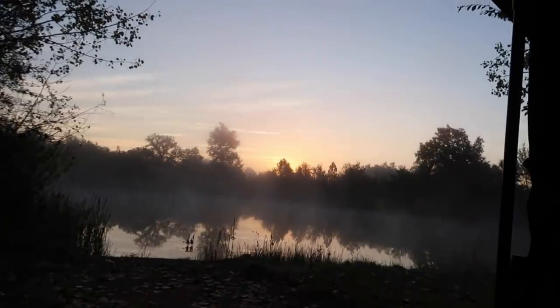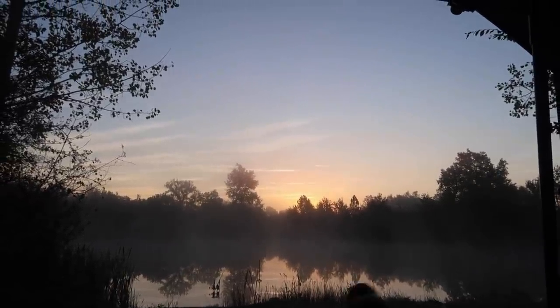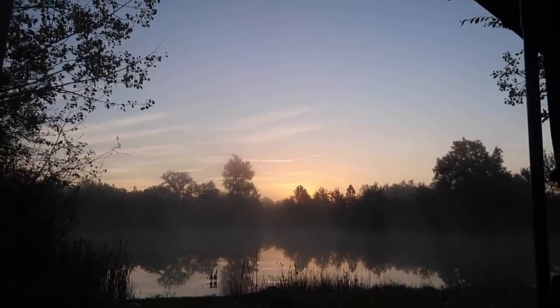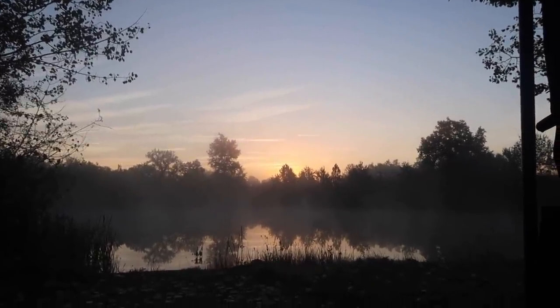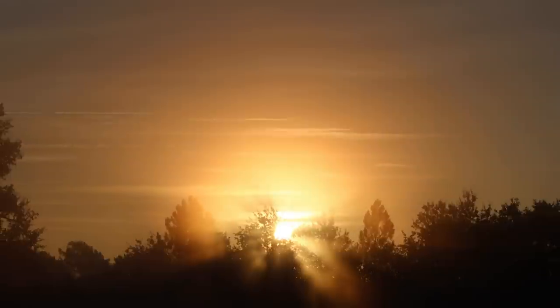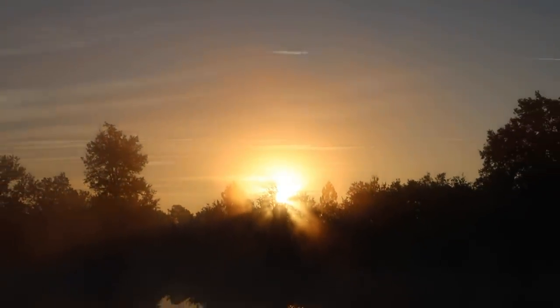Look at this. Sun coming up over the back. Doesn't do it justice, it's gnarly. You've got this mist over the top. Proper lovely place to be, it really is. It's beautiful every morning. Every morning since we've been here, it's just been absolutely something else. Spectacular to look at.